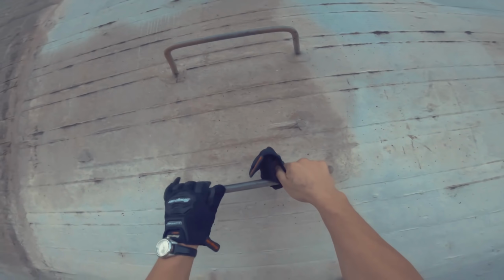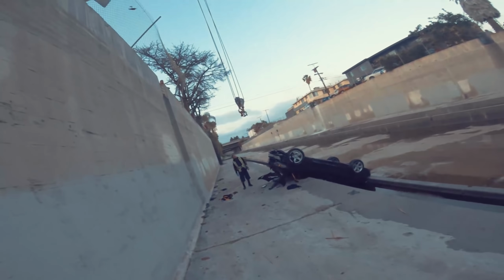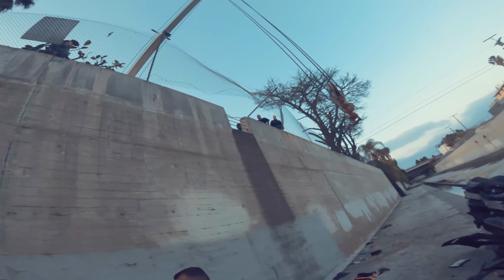Wow, I did not see this stair here. No, I almost let everyone else get down, so I don't have to use my harness. Hey look, Joe, jewel pods. You're right. A ton of them.